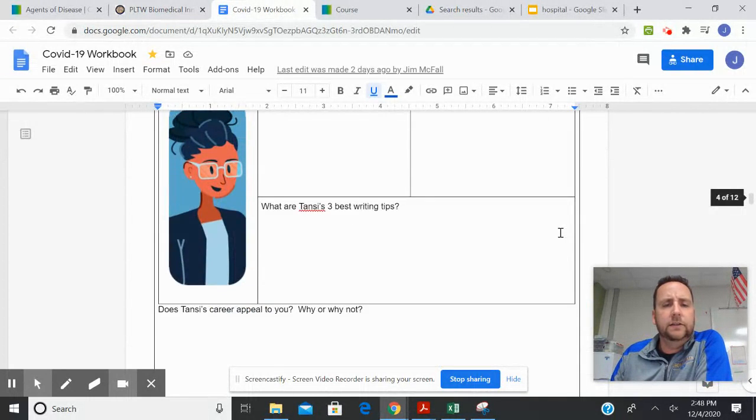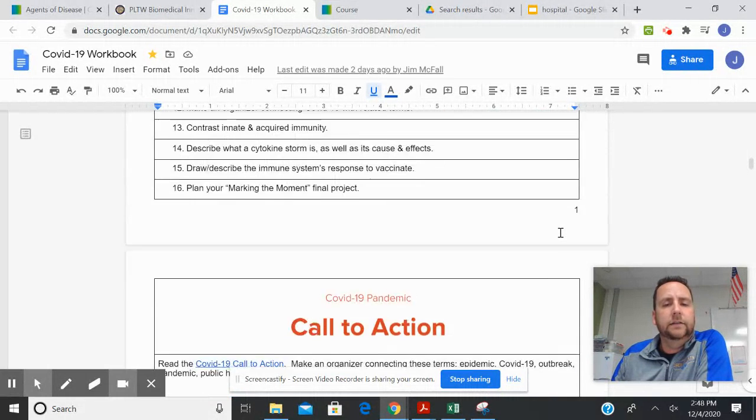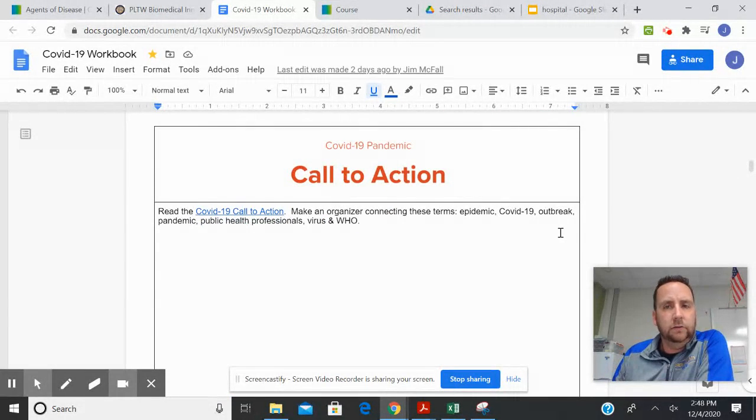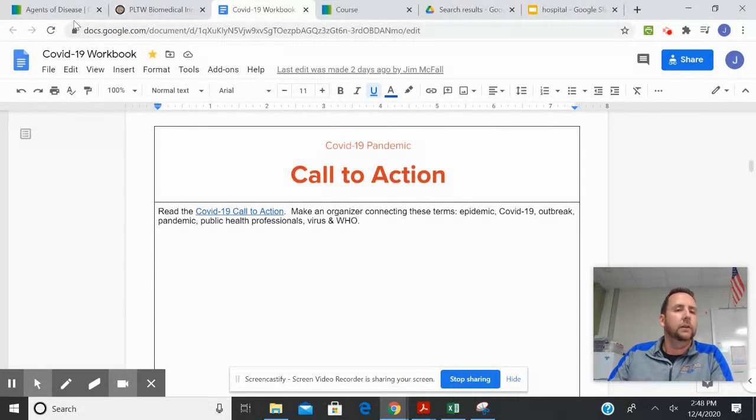And what we're going to be getting into is just the idea behind solving this medical crisis and what is actually happening in the pandemic. So when you go into PLTW, my PLTW, instead of choosing biomedical innovation, you will choose the COVID-19 unit. I'll show that in class.